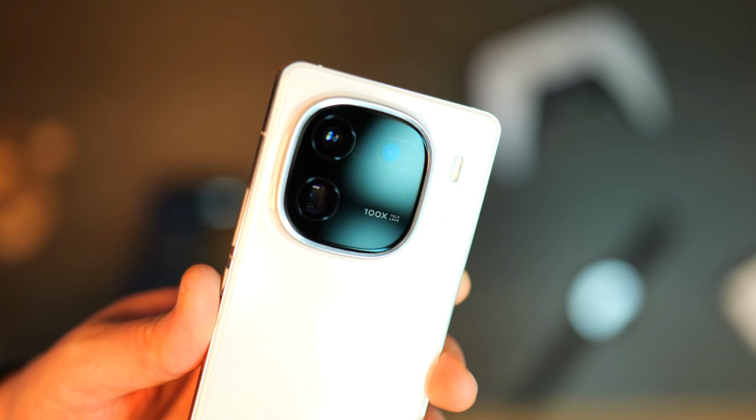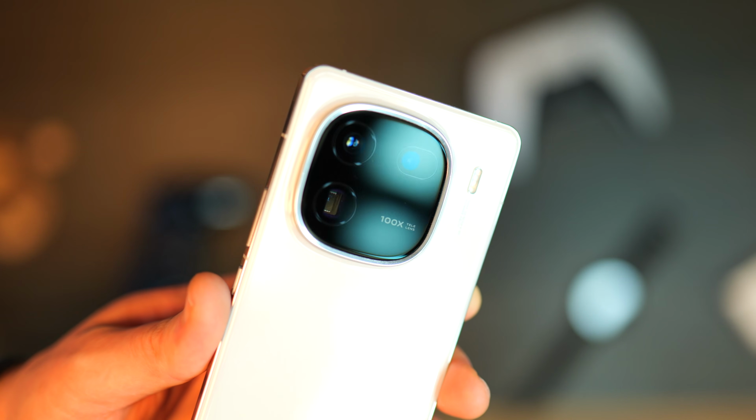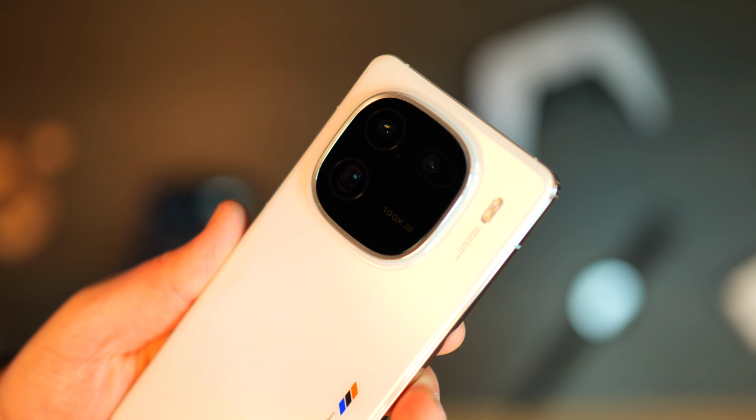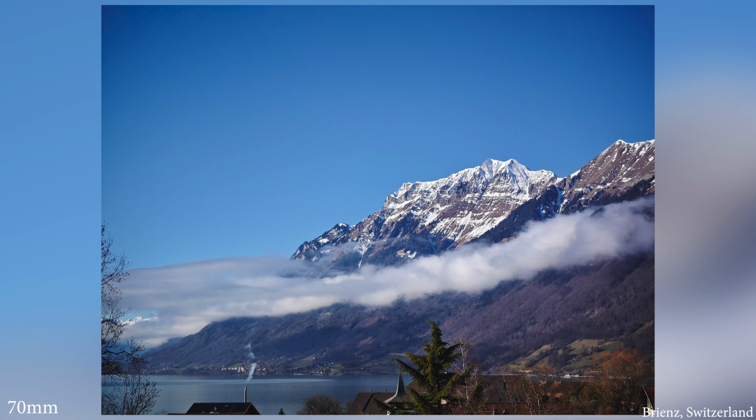I often get this question, which phone should I get? And that's never an easy answer, because when it comes to a phone and the camera performance itself, a lot of it has to do with preference. And of course the same goes for this one.